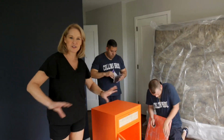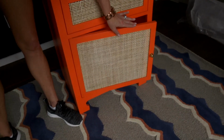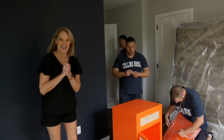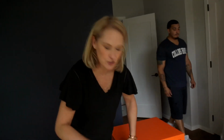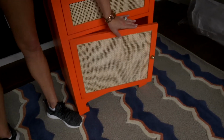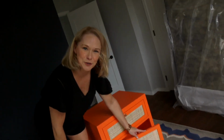The rug is sort of the springboard for the overall design, but I'm gonna love how these nightstands really pop in front of this navy wall. It's exciting. Yeah, this way a little bit. When you're going for Hamptons coastal design, anytime you can incorporate some sort of natural weave or natural wicker, that really helps give that beachy coastal feel.